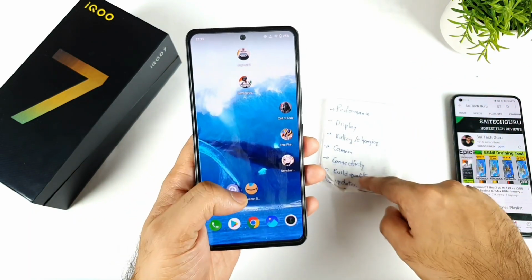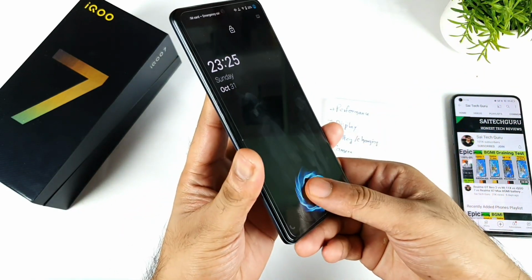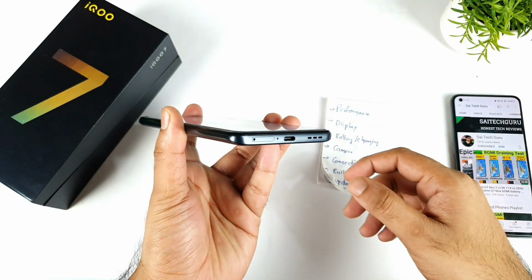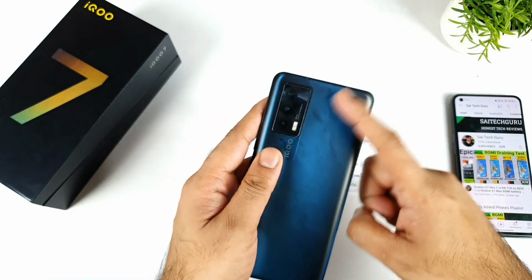Next, the build quality is also decent. There is no problem with the build quality. The in-display fingerprint scanner is also working pretty fast, without any issues at all. There is no 3.5mm jack, which is another drawback. There is not much vibration on the backside.